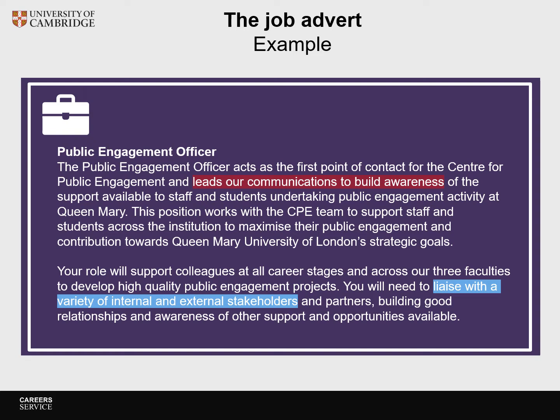This job advert is for a public engagement officer. The public engagement officer acts as the first point of contact for the Centre for Public Engagement and leads our communications to build awareness of the support available to staff and students undertaking public engagement activity at Queen Mary. This position works with the CPE team to support staff and students across the institution to maximise their public engagement and contribution towards Queen Mary University of London's strategic goals.